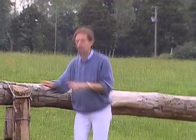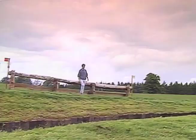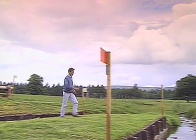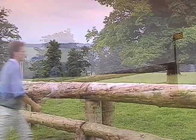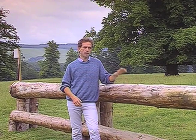Once you're in over the initial rail, it's a case of the rider sitting up with lots of leg on and encouraging the horse to go forward over the ditches. A perfect one stride between the rails and the ditch, another very quick stride between the ditches, and then another one perfect stride out over these rails, and off you go looking for the next fence.